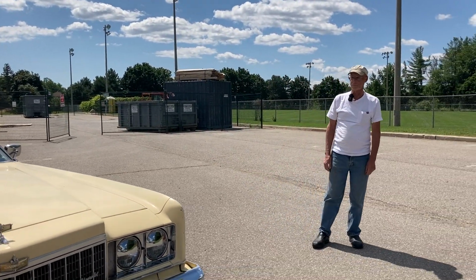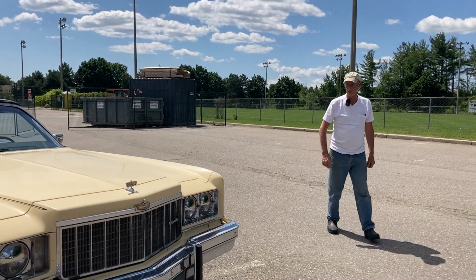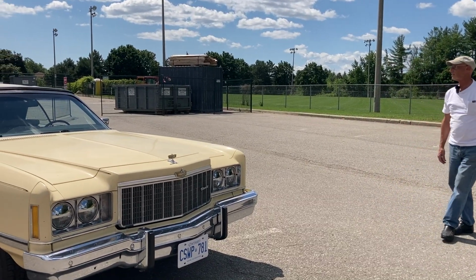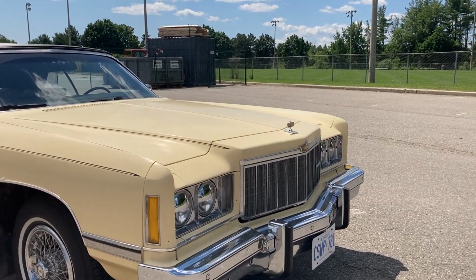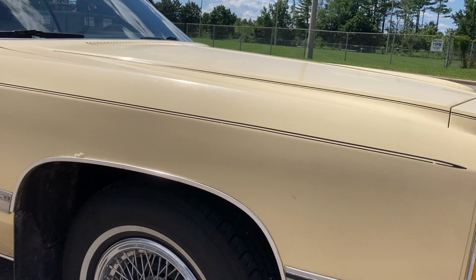So what year is this again? Again, it's a 74 Chevrolet Caprice Classic Convertible. Not a lot of these were made in the convertibles. The thing is enormous, Frank. Oh, it's a big boat, and it's just like sitting in your living room when you're driving it. I love it.